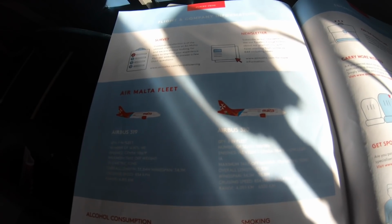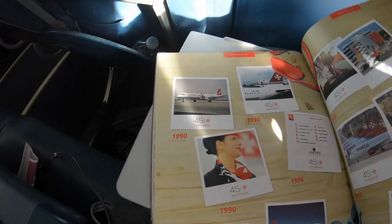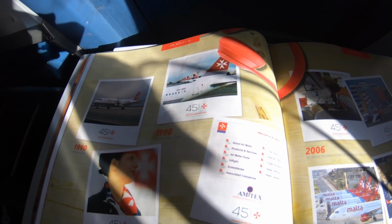There's a nice piece in the in-flight magazine about the history of Air Malta and the aircraft that they have operated over the years. I remember seeing their 737s heading into my local airport at East Midlands way back in the late 1990s, and I know they've been going a lot longer than that.